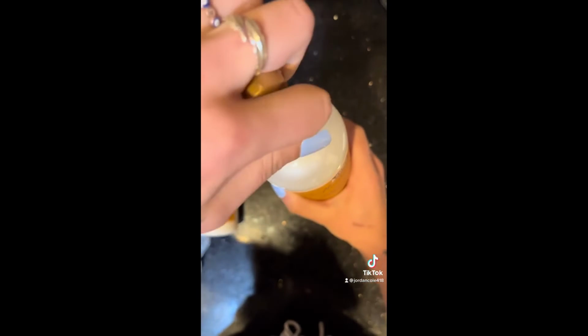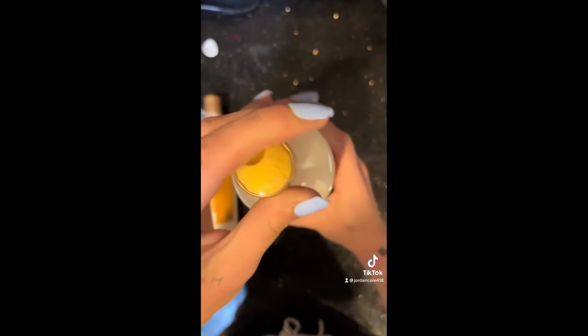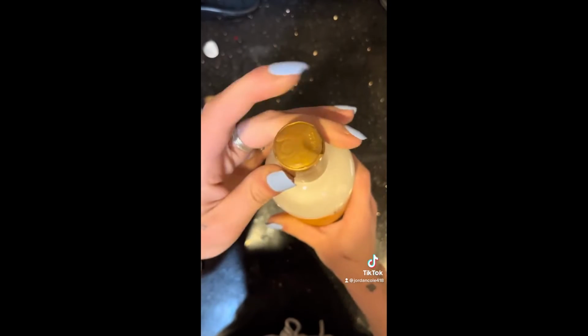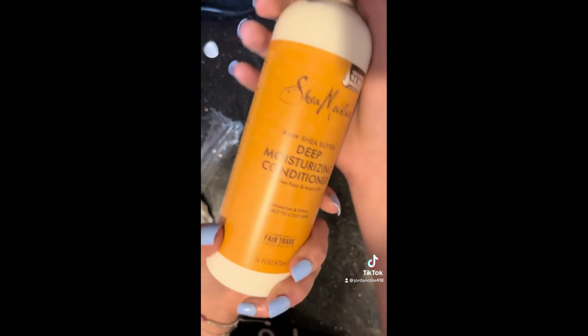So when I opened up the top to see the texture and smell the shampoo, it definitely smelled really light and kind of clean. This one wasn't extremely fragrant, but when I twisted off the top, it is a rather big bottle and it was kind of a silky consistency.